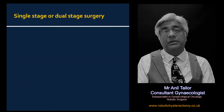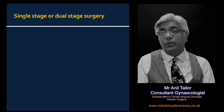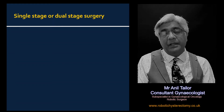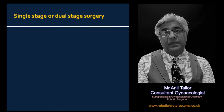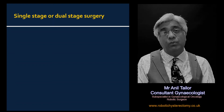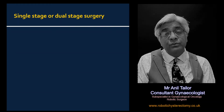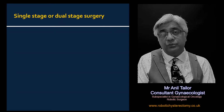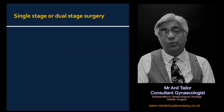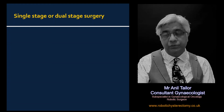Now, there are some hospitals where this is all done in one sitting, so they would do something called frozen section of the lymph glands. And the pathologist would give the surgeon the information whilst the patient is still asleep as to whether the lymph glands are positive or not. And if they are found to be negative, then the surgeon would proceed and carry out the radical hysterectomy in one sitting. So that is also something that some hospitals do.